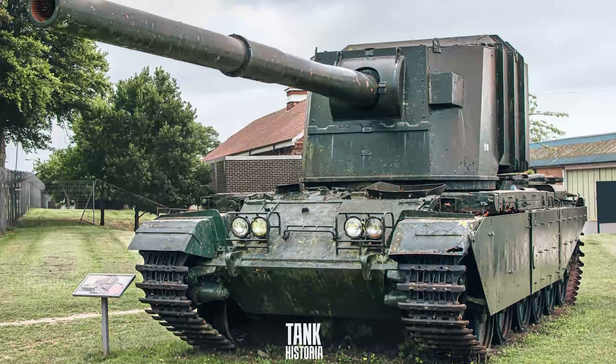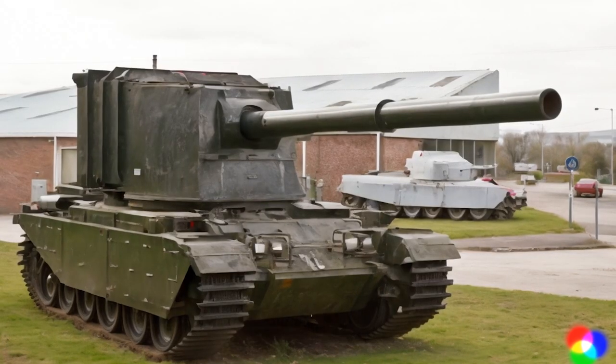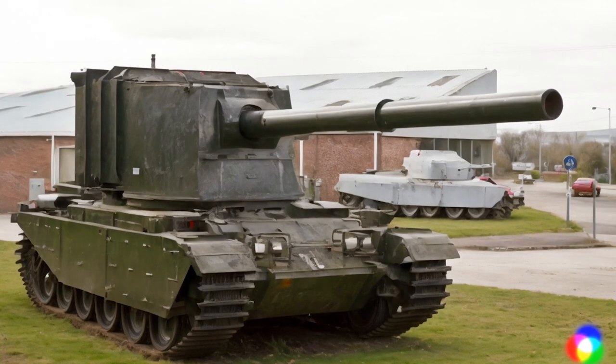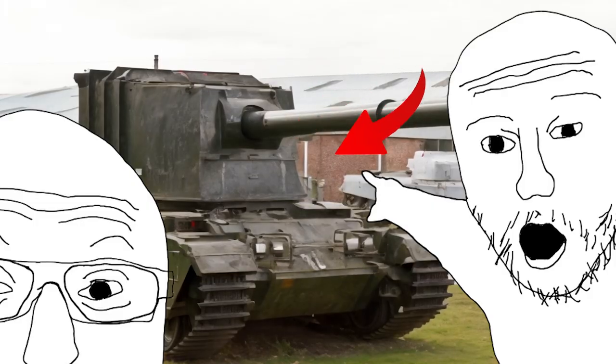Sometimes we don't know how good we have it until it's all gone. Rest in peace, stage 1, you were too good for this world. Okay, so what's different with the stage 2 in comparison to the stage 1? The most obvious change is the fully enclosed turret, which gives me some flashbacks to the KV-2.